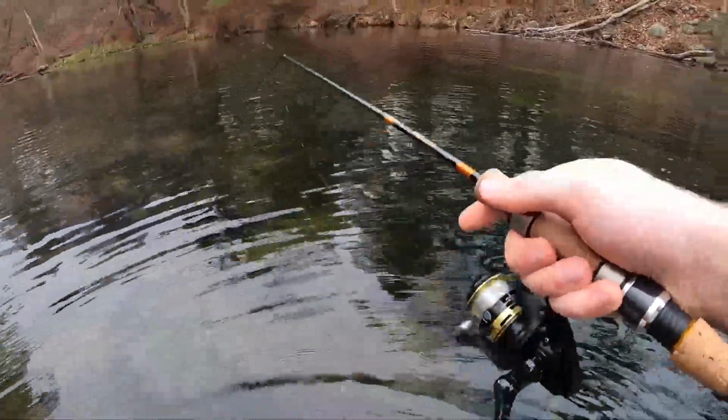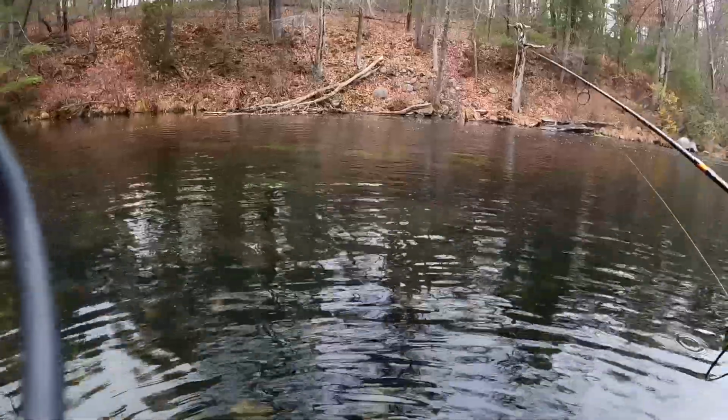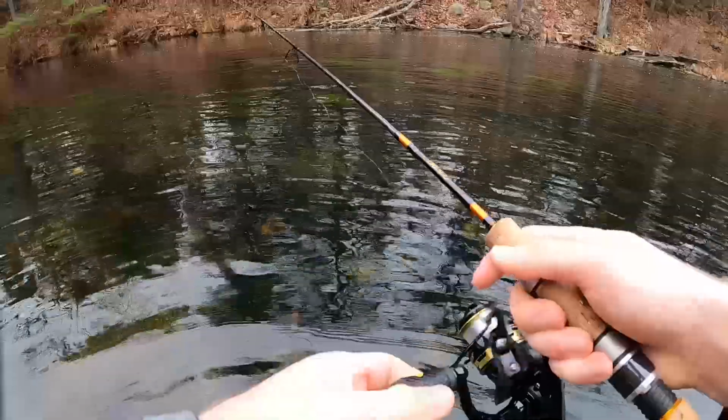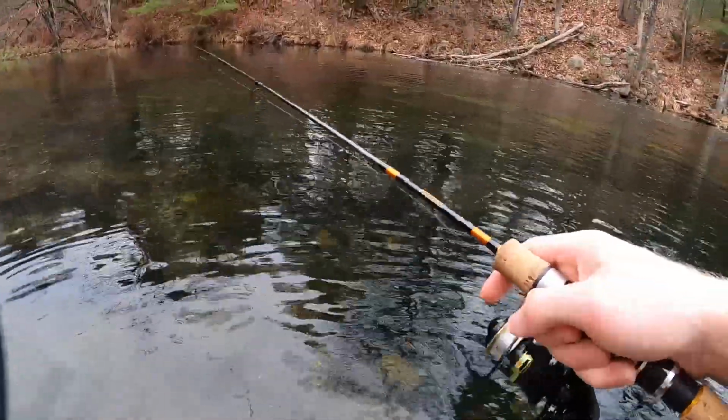I caught my biggest rainbow trout here, actually, on a little fly. But that was when that tree right there was swung out, leaning halfway across. So there was this awesome little shelter where you could fish and just drift your stuff.